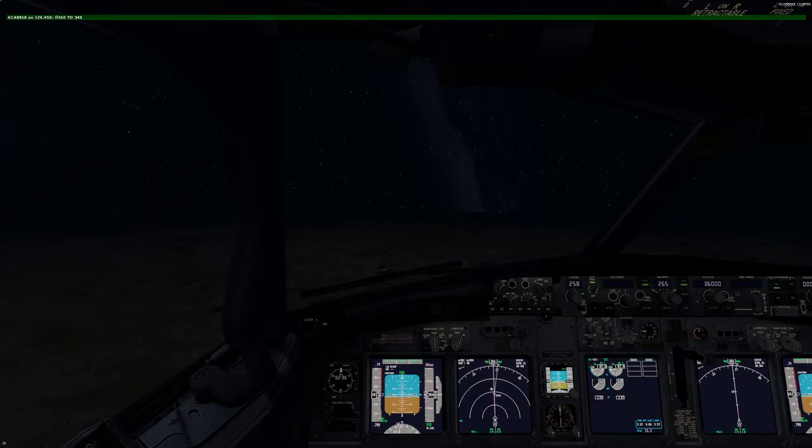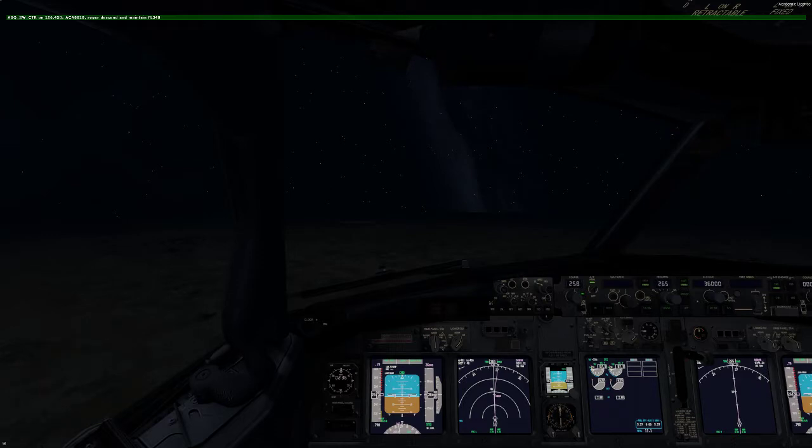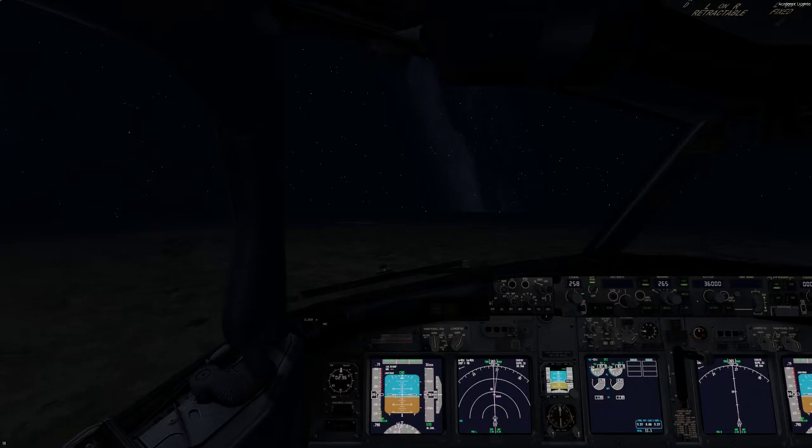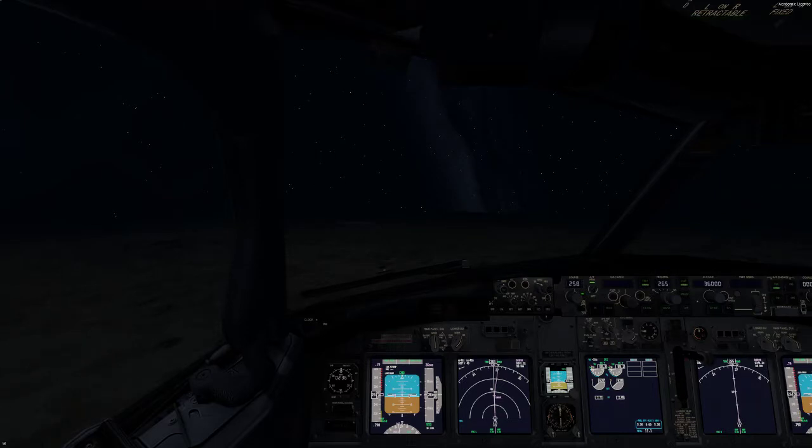Albuquerque Center, Giant 217 with you at flight level 250. Giant 217, Albuquerque Center, descend via the Hydro 1 arrival, runway 25 left transition, Phoenix altimeter 3013. Descend via the Hydro, runway 25 left, altimeter 3013, Giant 217. 312, contact Phoenix approach 124.1. Sorry, 312. Delta 312, frequency 124.1. 124.1, 312, okay.